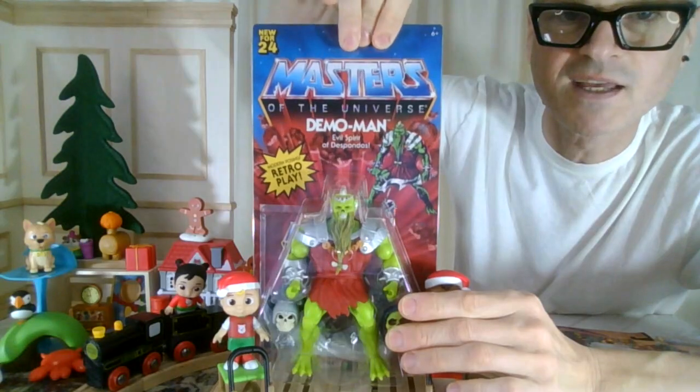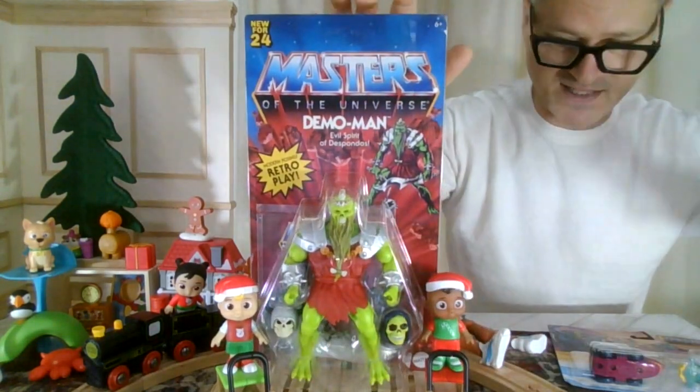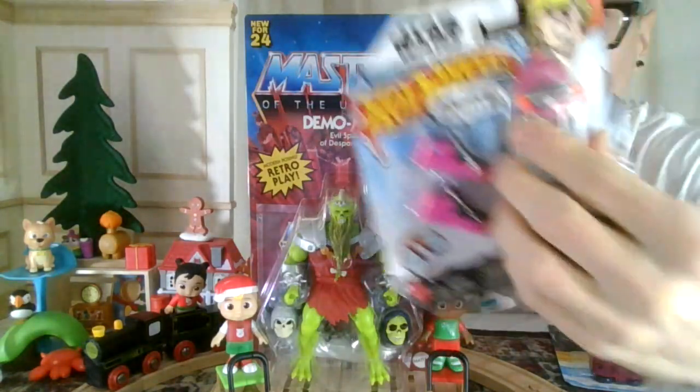This one's going to be really easy to open. He's also in Christmas colors. That also makes things stand out. And then it comes back to these Hot Wheels skate shoes again.